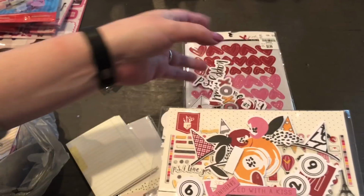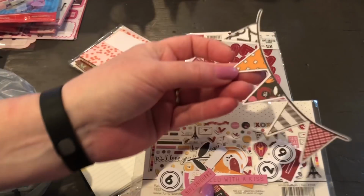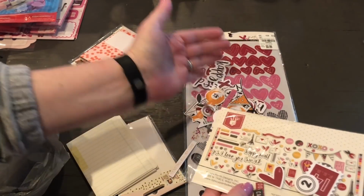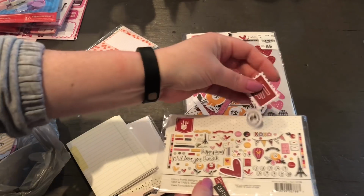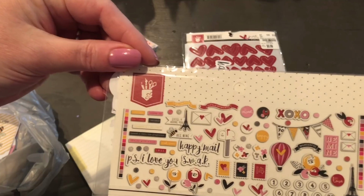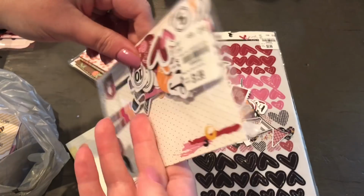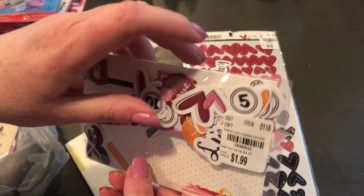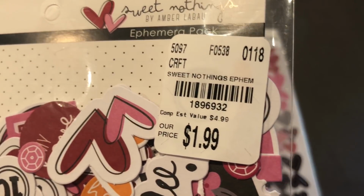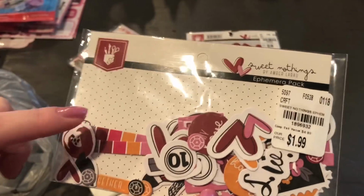So a lot of bright colors, pinks, blacks, oranges. I guess yellow, orange. Oh, how cute is that? A lot of little pieces. And then this is what the back of it says. This is what's in it. And like I said, there's still pieces in there. This is the Sweet Nothings Ephemera pack. There is the SKU number. I think I got most of the collection in the little packs.